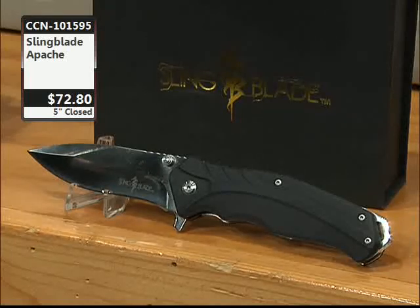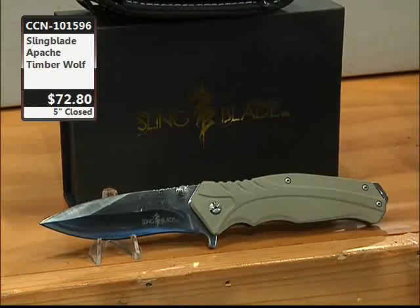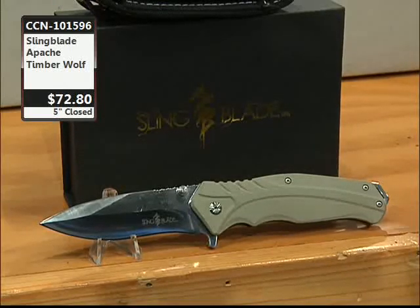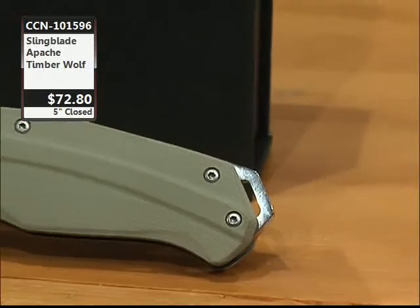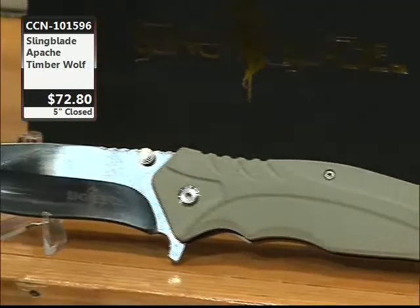The one next to it is the Apache, but it is called the Timberwolf. I like this color. This is like a desert tan. Also featuring the high mirror polish on the blade, which looks very, very nice, and a clip on the back. The Timberwolf is also the 5-inch handle. It looks like you can add a lanyard on that if you want.